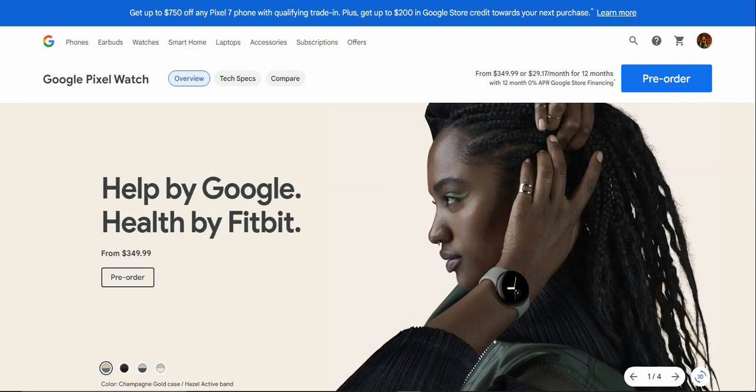If you guys like smartwatches, go right ahead. I personally don't care, but that's just me personally. But if you guys like smartwatches, here you guys go.